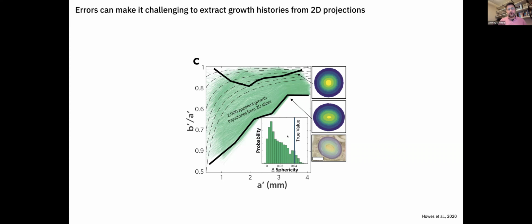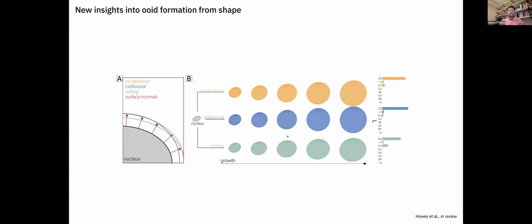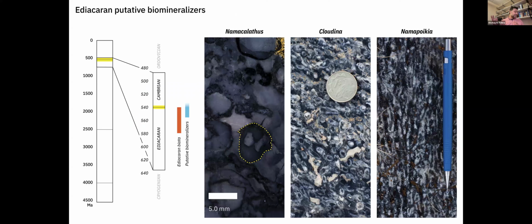And a lot of the 3D work that Bolton did has led him to start to consider how we might describe ooids in different ways, the three-dimensional forms. And so here is just showing how we might look at spherical harmonics to look at the differences in ooid generation from ones that experience no abrasion to ones that might be experiencing collisional abrasion to ones that might be rolling, and how the spherical harmonics differ there. So if you want more details about this, you're going to have to ask Bolton or ask him to present, but just be on lookout for this work. It's in review now.